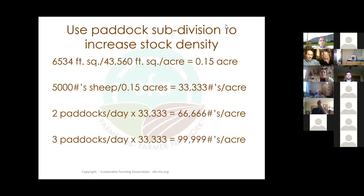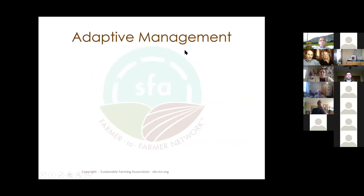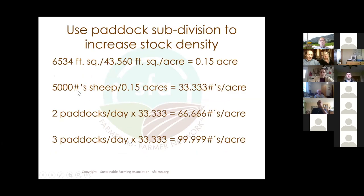So we can use paddock subdivision. So we need this many square feet, right, which is 1,500ths of an acre. We got 5,000 sheep on 1,500ths of an acre. Gives us 33,000 pounds per acre. That's going to be our stock density for the time they're out there.